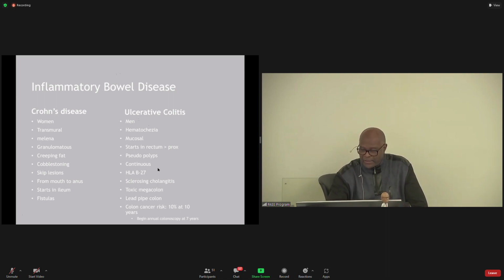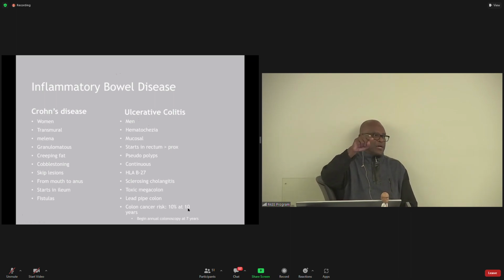Now, also colitis, this is important. Right down here, colon cancer risk. Remember one risk factor, 10%, but it starts at 10 years out. So that's why they say at 8 years out, start annual colonoscopy. They'd love to ask that question: when should the first colonoscopy be done? You wait about 7 or 8 years out, then start doing it every year. Any signs of dysplasia, total colectomy, same step. Total colectomy. Snip of the ileum, snip of the anus, gone. Pancolitis, yep. That's why they say take the whole thing out.